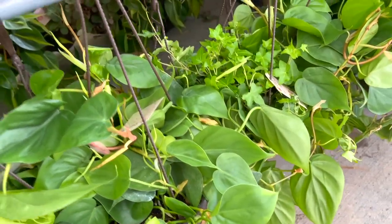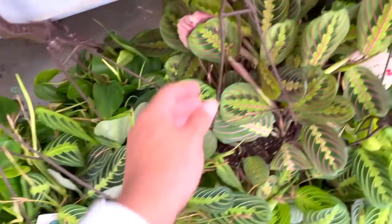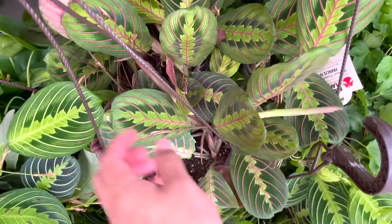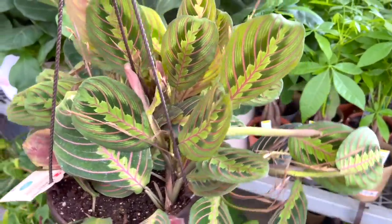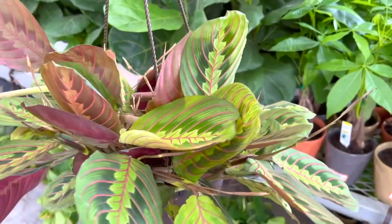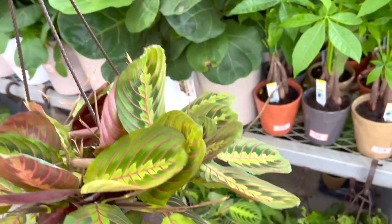Y'all see all of this? Like, they have so many. It's so tempting, but I only have one red maranta, and I already got two lemon marantas. But this is crazy. We also bought a balloon, which is really cool.